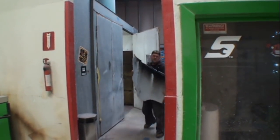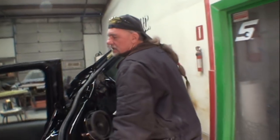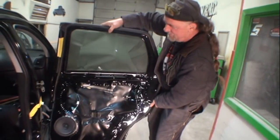Okay, we got our used door right here. There you go. And what I'm going to do is go ahead and hang this door on there so it doesn't slide off this chair.